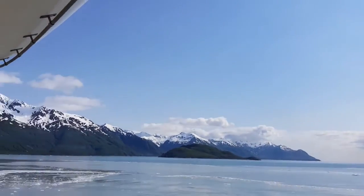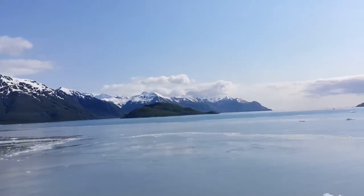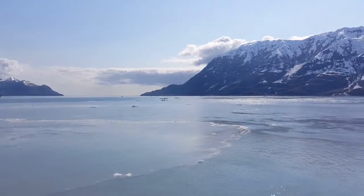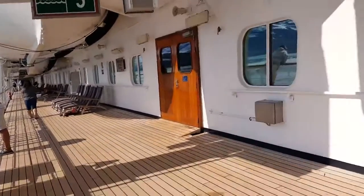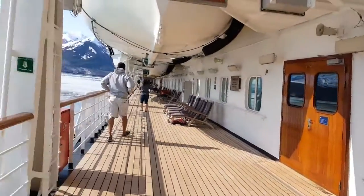It feels so warm in the sun. But if we were standing on the other side of the boat, it'd probably be about 45 degrees. I'm not wearing a jacket right now, but I am wearing my sunglasses, at least on this side of the boat. This is the side of the boat where our room's at. We've got an outside room here on the promenade.